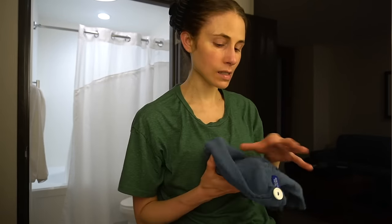I brought my Aquis hair towel. I have a ton of these. They are great because they get the majority of the water out of your hair really quickly.